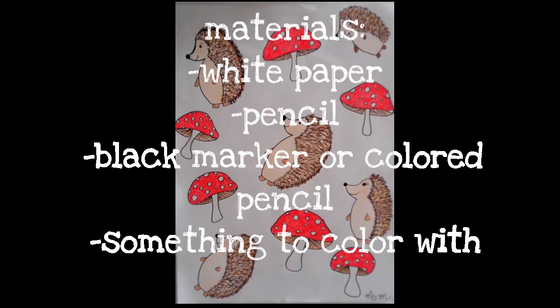Here's what you need to make this adorable hedgehog piece of art today. You need a white piece of paper, a pencil, a black marker or a black colored pencil, and then something to color with. Markers, crayons, or colored pencils work best. Go gather your materials and meet me back here.